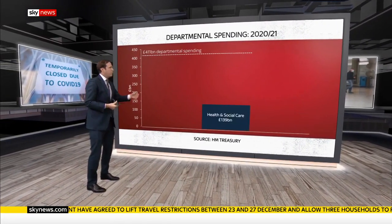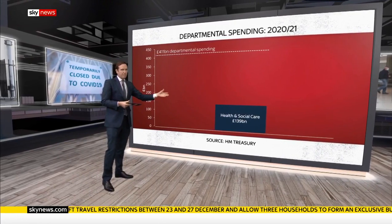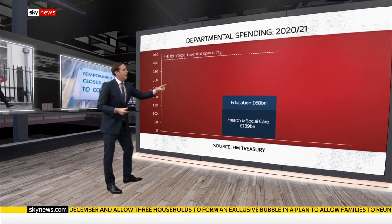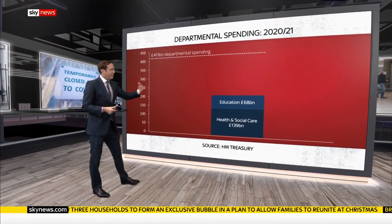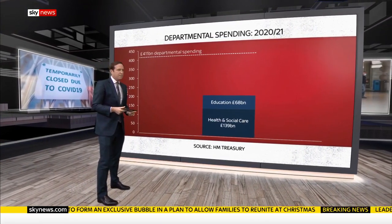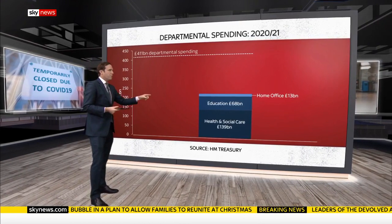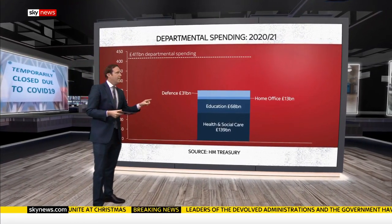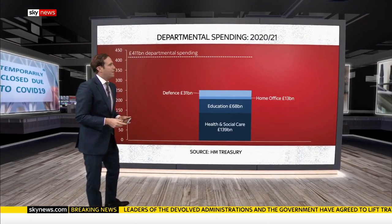Which departments are we talking about? Well, health. Most notably, the biggest of all, and we're likely to see more spending on health. That number could go up. Education, they've already got a spending plan for 3 years, but we could even see more money for them too. You've got the Home Office, so that's spending on policing and so on. You've got Defence, they're getting a 3-year extra allowance of money for defence.